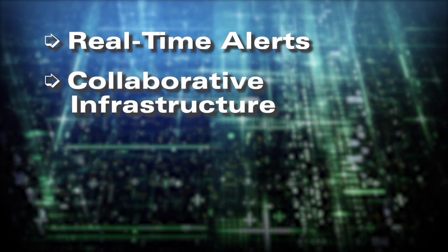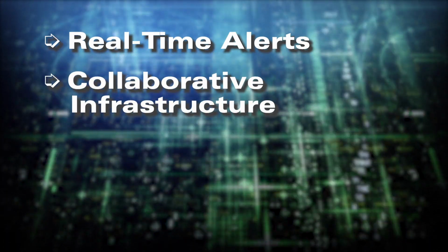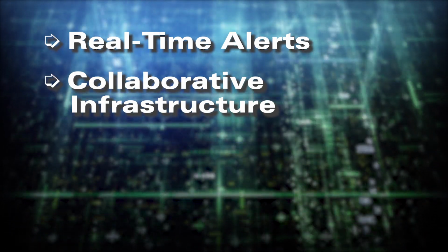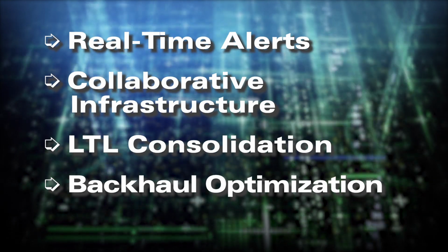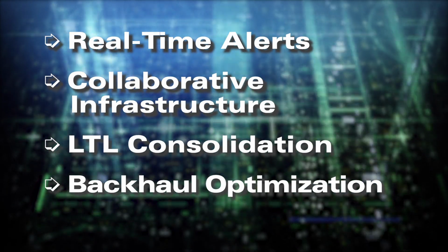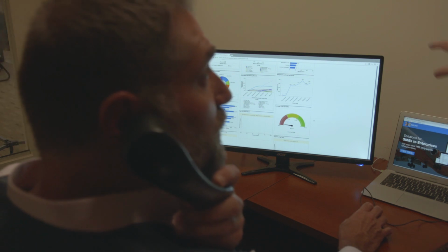Having those real-time alerts, having that real-time collaborative infrastructure ensures that your product not only be picked up on time, but it'll be maximized from a utilization standpoint to ensure that you'll be able to reduce your cost of goods for every SKU that's being delivered. If you don't build a win-win solution with your suppliers, the only thing that's going to happen is they're going to increase the cost of goods.